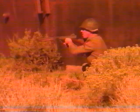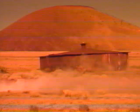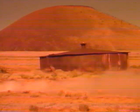Now we come to what you first probably saw when you heard the word machine gun. It's said that the Thompson is the gun that first made the 20s roar. Probably the most famous machine gun that was ever built. It was designed shortly before the end of the First World War. They called it a trench broom because the idea was that you could sweep the trenches clean of enemy opposition.